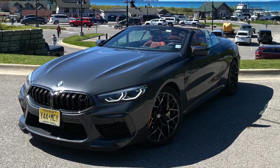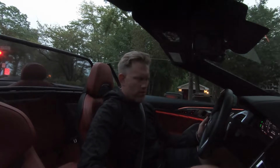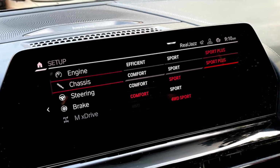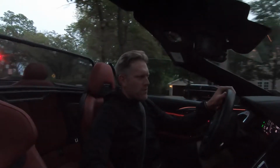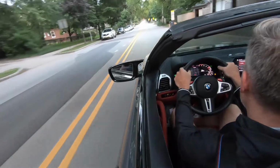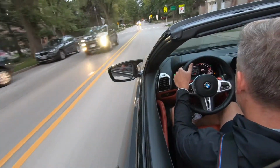So we're gonna start off in M2 mode, which, let's just say dials things up a little bit. To 11 maybe. In M speak, it's really to Sport Plus. So we have everything dialed into Sport Plus or Sport, depending.